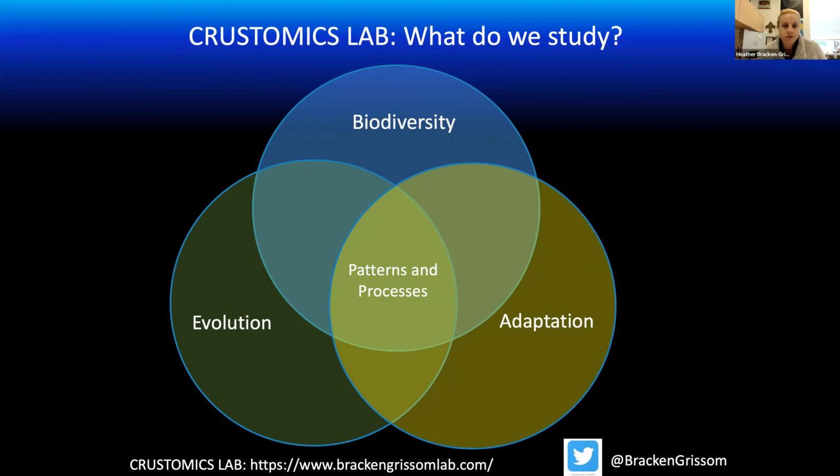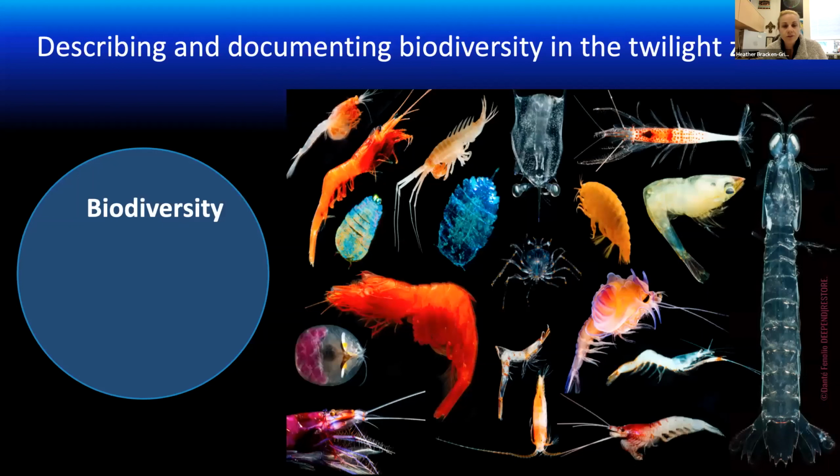If we combine these three pillars together, it allows us to tell something about the patterns and processes happening in the oceans. I mentioned previously that we've done a lot of biodiversity research. These are pictures of animals that we've taken on our cruises. We've spent about 200 days at sea since 2015, and we've been able to document a lot of the beautiful biodiversity from about 0 to 200 meters in the Gulf of Mexico. We're using traditional taxonomy, combined with DNA barcoding and genomic methods to characterize biodiversity. If any of you are interested in these publications, I'd be happy to send them your way. They're also on my website.